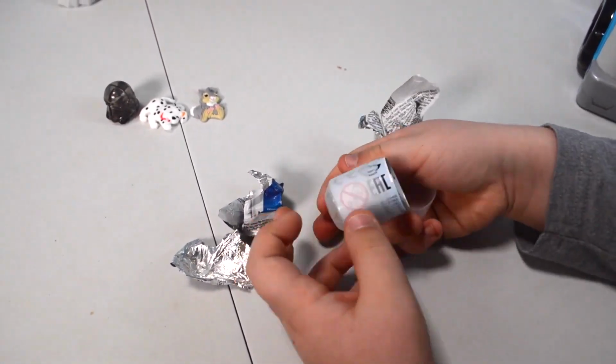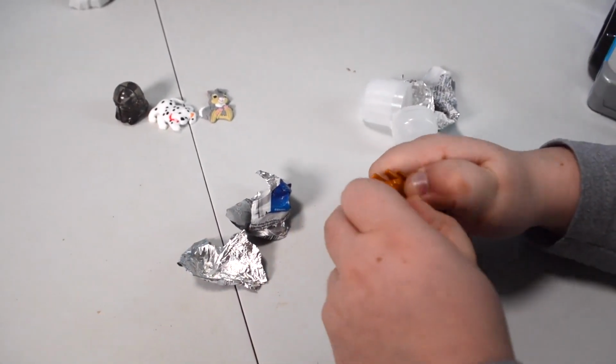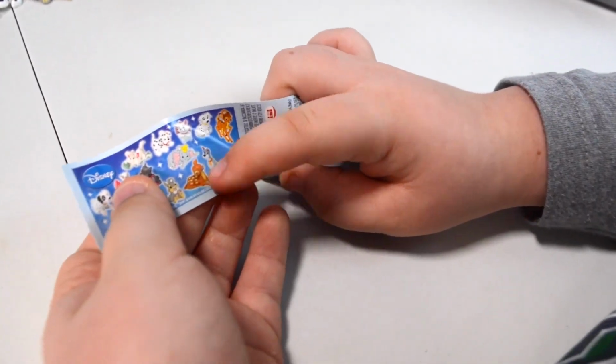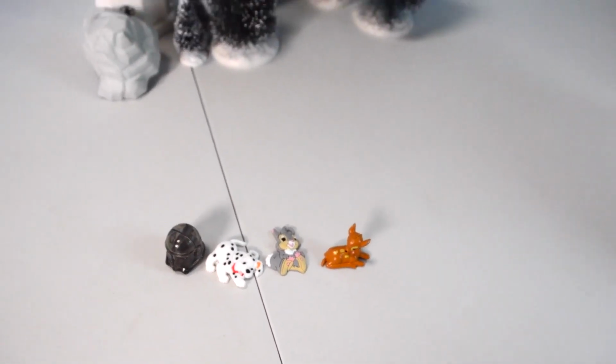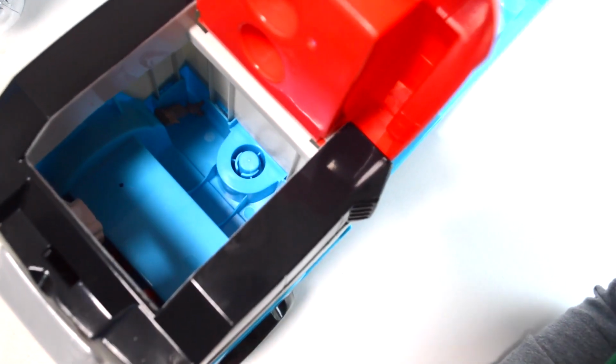Oh, it's a reindeer! Yes, a new one. I like it. This is the rarest one. That's Bambi. Yeah, the rarest one. Bambi. Cool. Now we have one more, right? Yeah. What else do I see in here? I see some characters, some animals, some past surprises. Let's see.